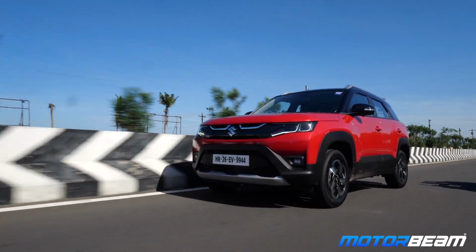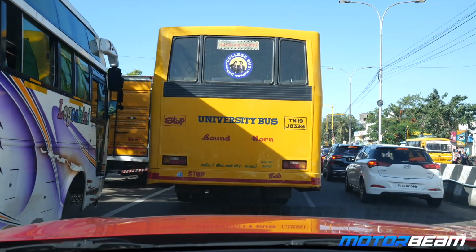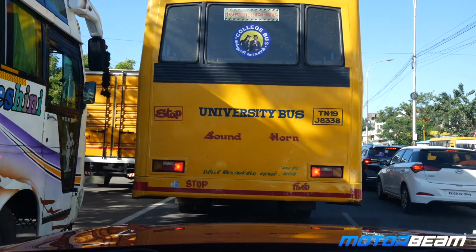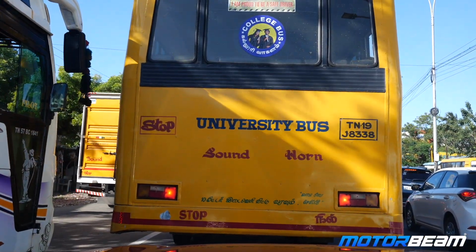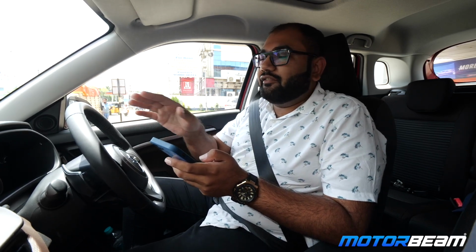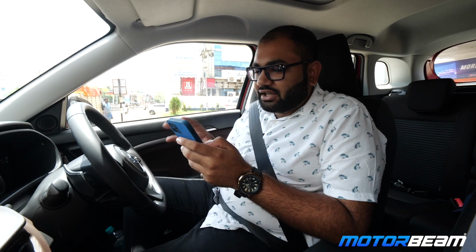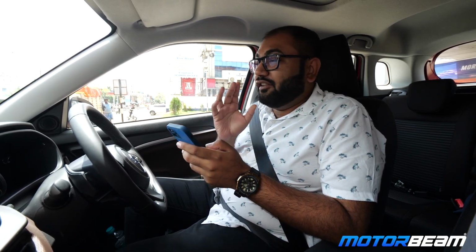I drove 150 kilometers on the highway. There was some spirited driving involved, and around 40-50 kilometers I drove in heavy traffic also, with a lot of stop-go traffic and a lot of hard braking and all that. And 15-20 minutes the car was also idling when we took a couple of breaks to go to the restroom and to buy a couple of coffees and all that. So 14.48 is actually a very nice number.